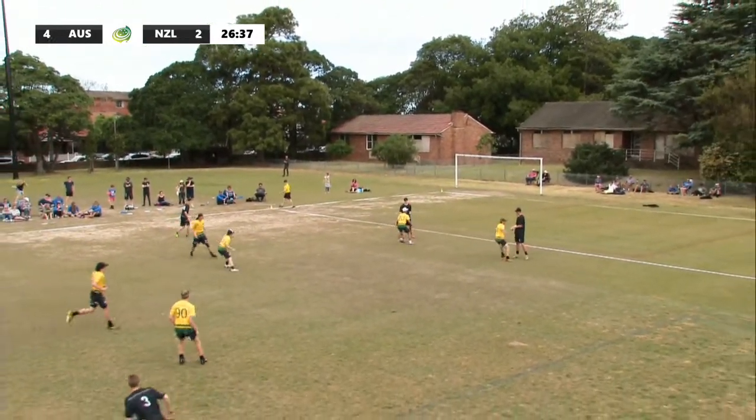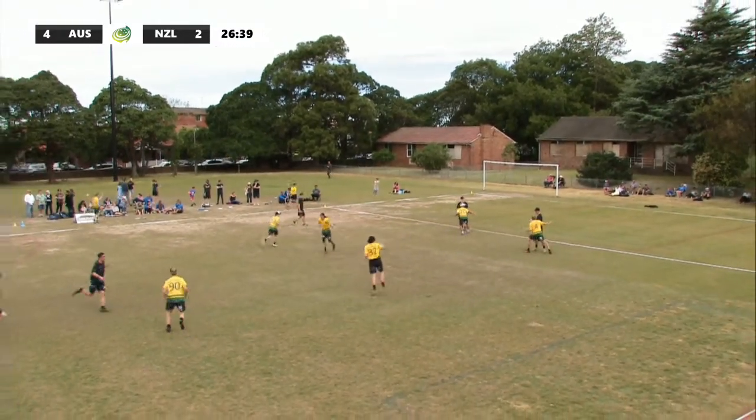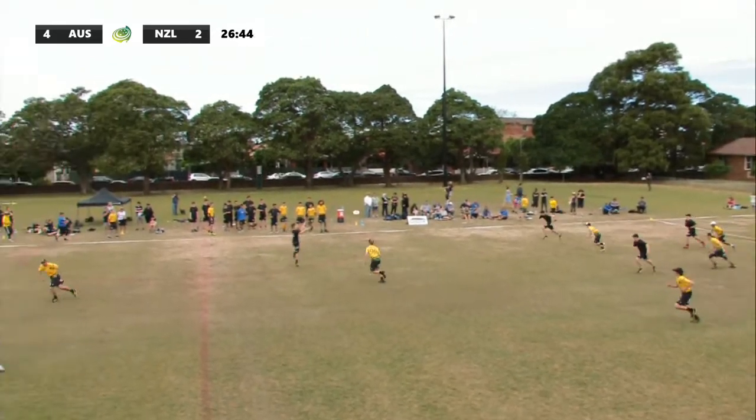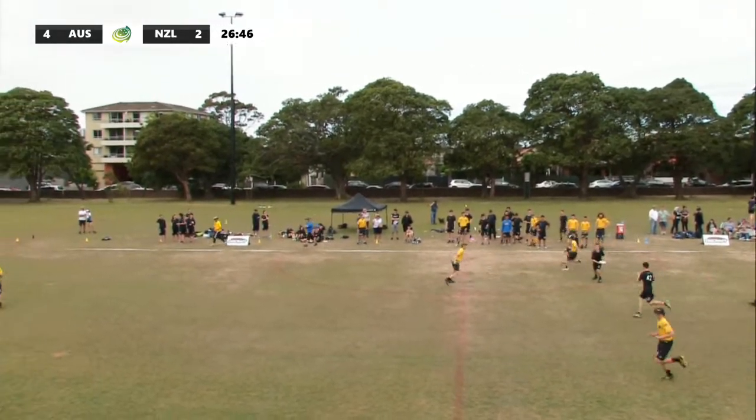Oh, Whitlock with a disc. This poachy D setup from the Australians, instantly broken with a throw over to Fitzpatrick Cockrum.